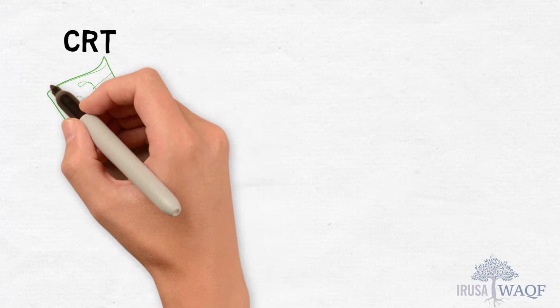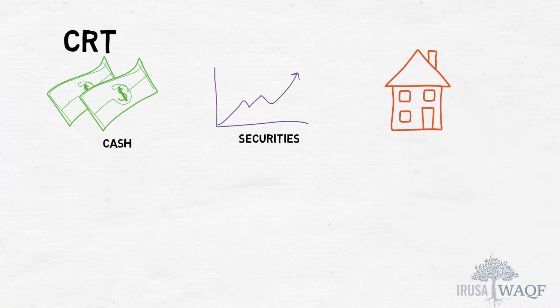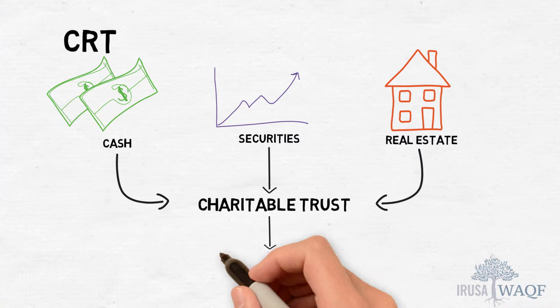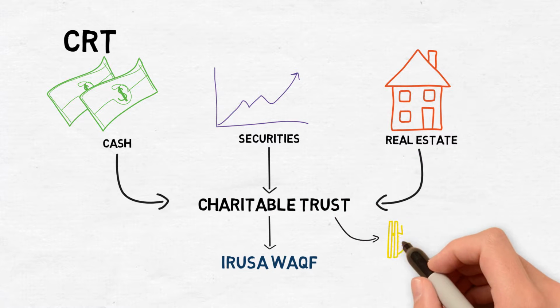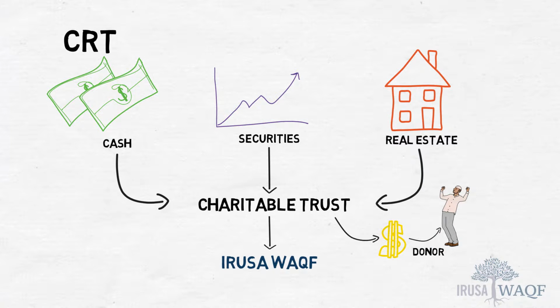In brief, a CRT is an irrevocable trust, wherein the donor gives either cash, securities, or real estate to the trust, and gets a payment back from the trust at some predetermined rate of calculation. The payment comes to you as a result of IRUSA Waqf sensibly investing your donation so that it grows through time and you share in that growth.